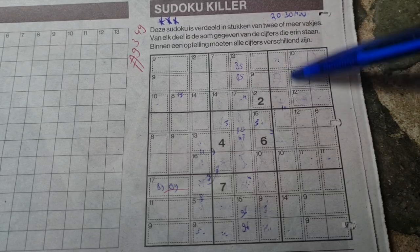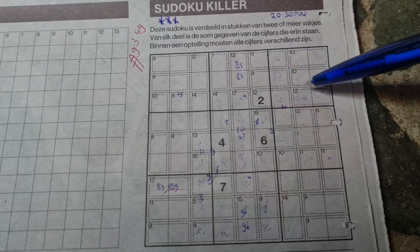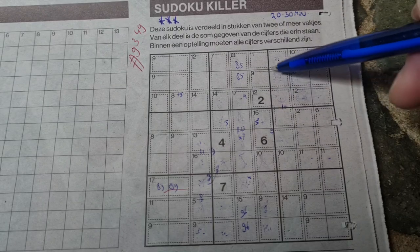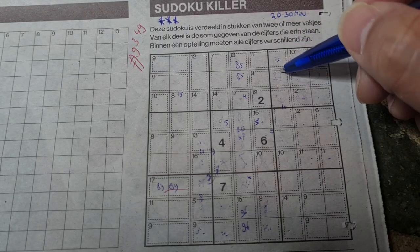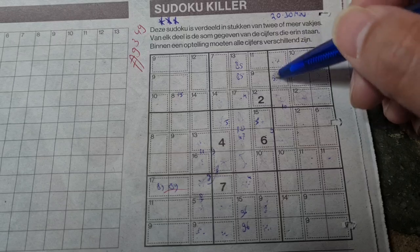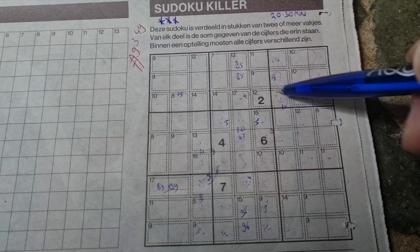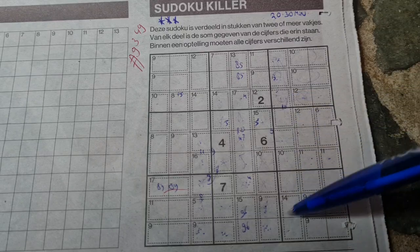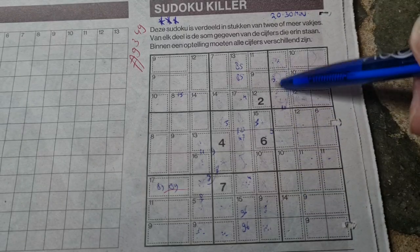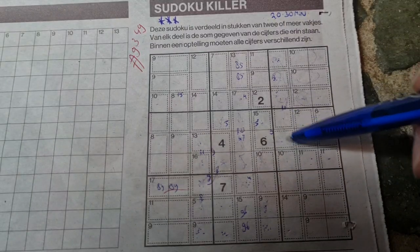How about these three boxes together? 10, 10, 12, 32. So I need here 13. These three boxes together should be 13. So we have 14 and 10. And 13, 37. That means that those two boxes together should be an 8.